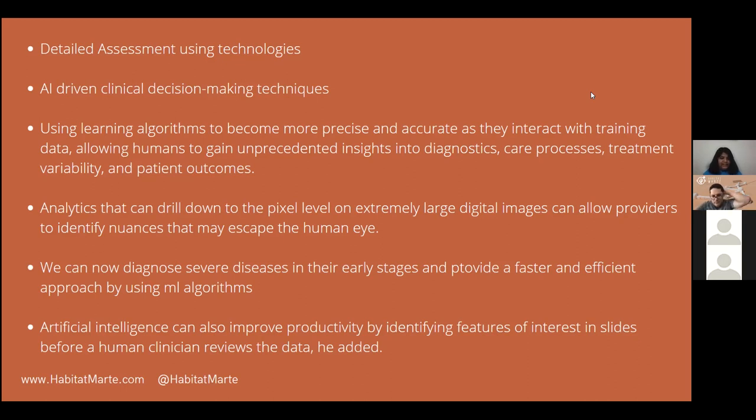So analytics can drill down to the pixel level on an extremely large digital image. And so we can see what the human eye wouldn't be able to see. We can also diagnose severe diseases in their early stages and provide a faster and efficient approach using machine learning algorithms. Artificial intelligence can also improve productivity by identifying features of interest in slides before a human clinician reviews the data.